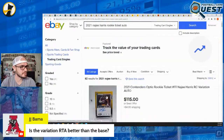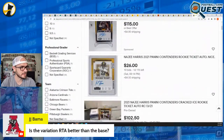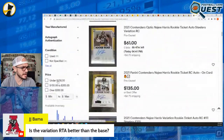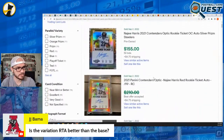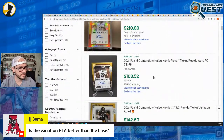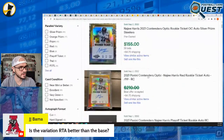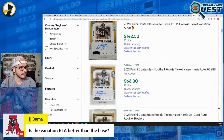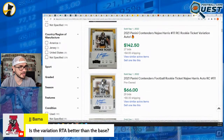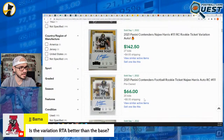So let's look up just a regular Najee Harris rookie ticket auto. This will be the photo right there. So you ask yourself, what jersey color do you like better? What's the Pittsburgh home jersey color? Here we go, perfect example. Look at the difference there. Both auctions ended yesterday. The base one went for just $66. The variation went for 142. So the variation should be a lot more rare.